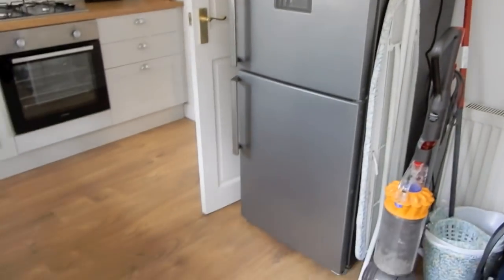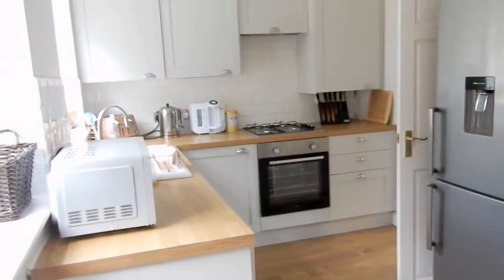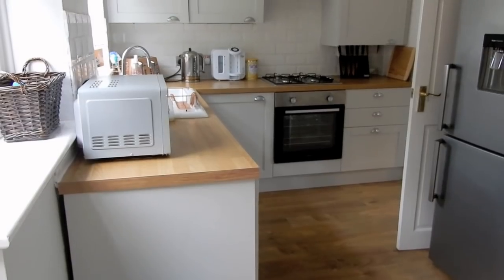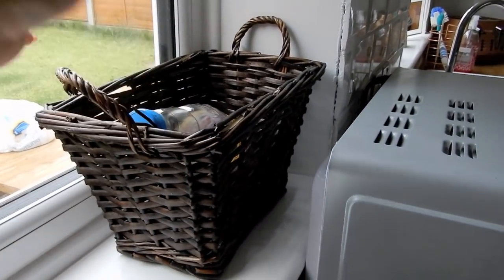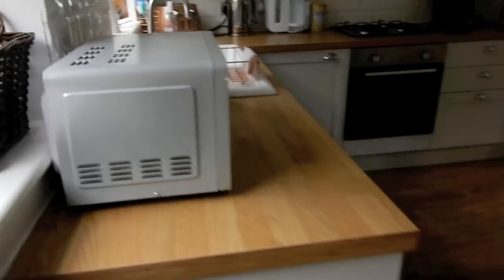And then we've got the fridge and freezer. So it's quite a nice kitchen. Again, we need to finish the tiling. I've just got this cute little wicker basket that I got here from Primark that I keep while recycling in, and then I just run that outside when it's full.